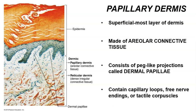The papillary layer contains small peg-like projections that are very appropriately named dermal papillae. The dermal papillae help to bind the dermis to the epidermis by interlocking the two layers together. Many dermal papillae also contain small capillary loops, which bring those capillaries in close proximity to the epidermis. Others house free nerve endings, which function as either pain or temperature receptors, or they also house touch receptors, which are called tactile corpuscles. Those structures may also be located within the papillary dermis.